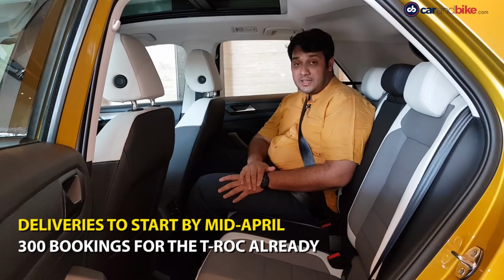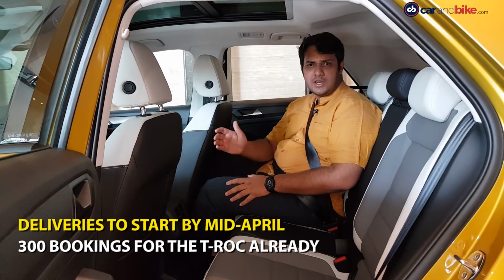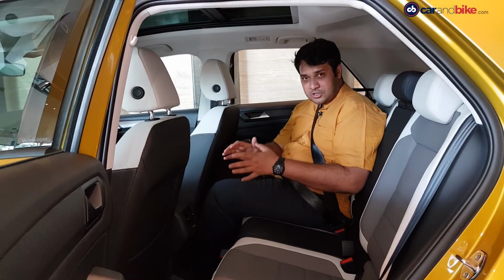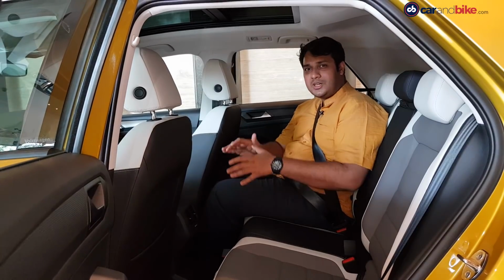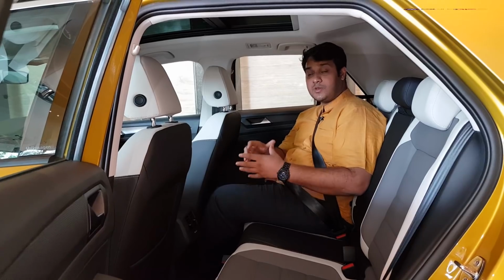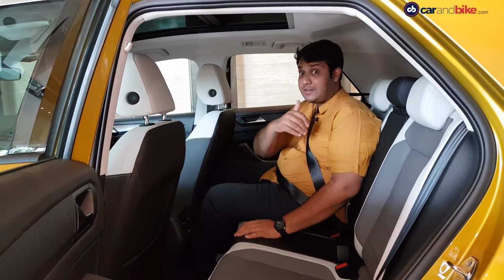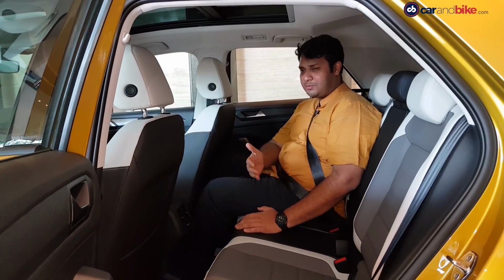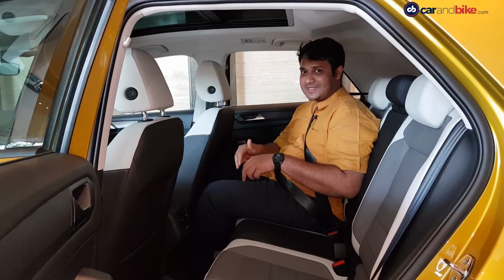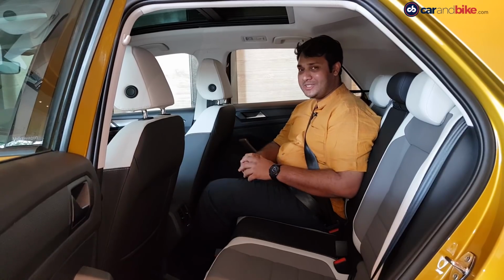300 bookings already for this car in India, and we can't wait to see them on road. Of course deliveries will start very soon, and this car has a lot going for it for sure, but a lot depends on this car too, because if this one makes it big, then Volkswagen will definitely try and bring in a cabriolet version of this car, and we've already seen that production has started in Wolfsburg. So we can't say that it will definitely come to India, but it depends on the success of this car, and the cabriolet version does look good, and we can't wait to see it here too.